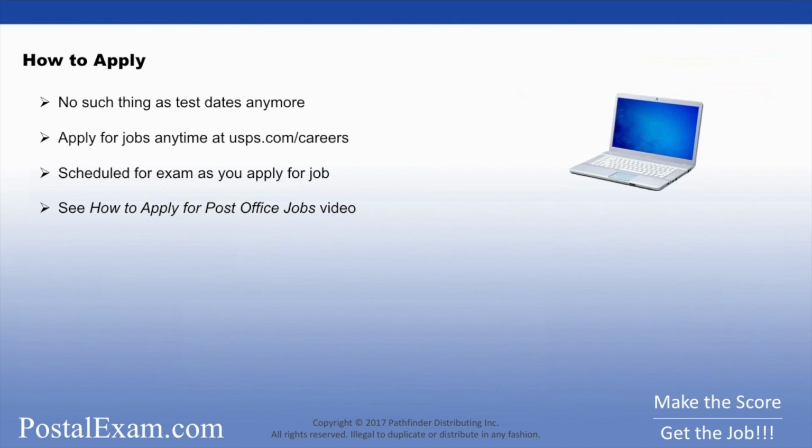If you want to take the exam, the first thing you must do is apply. The good news is that there's no such thing as test dates anymore. You can apply anytime you want. But you don't really apply for the exam, you apply for a job, and they schedule you to take the exam as you apply for that job. You apply for jobs at USPS.com/careers, but the job search and application process is a certified nightmare. See my How to Apply for Post Office Jobs video, or go to PostalExam.com for details.